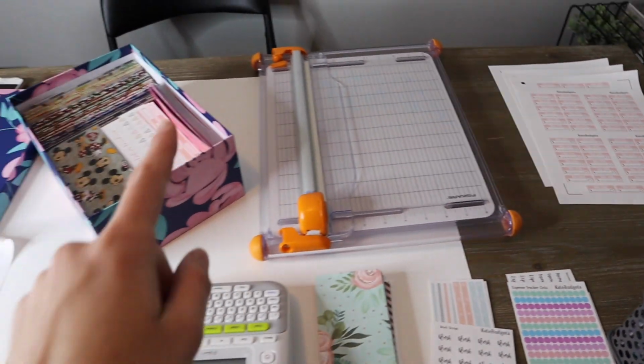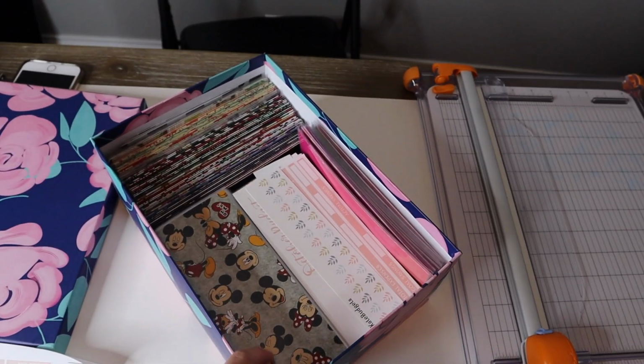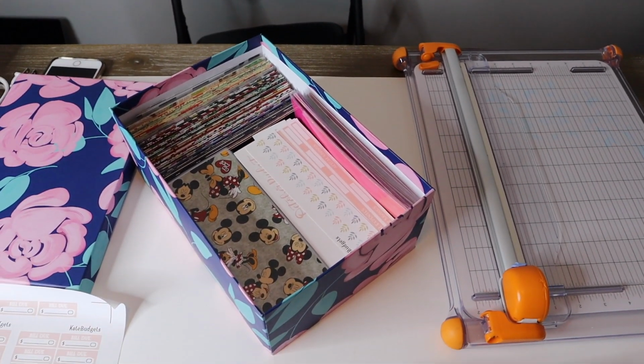So I'm going to get started, and I'm going to make a list of all my orders and then go through my box and pick out what I already have started.